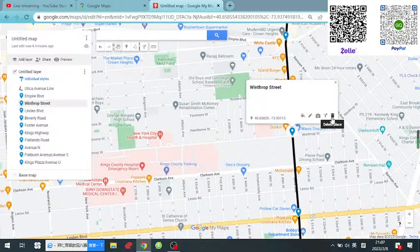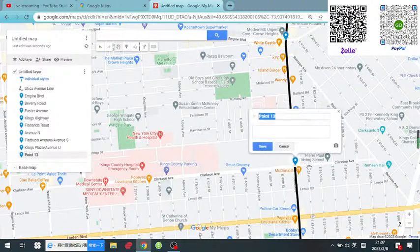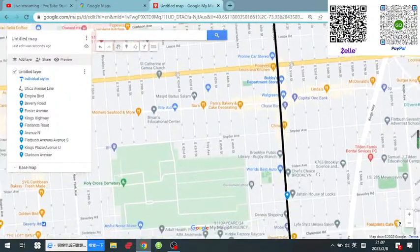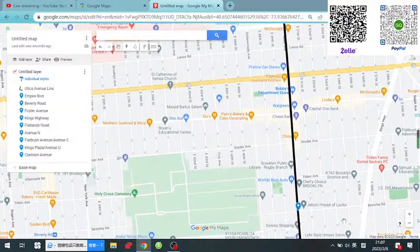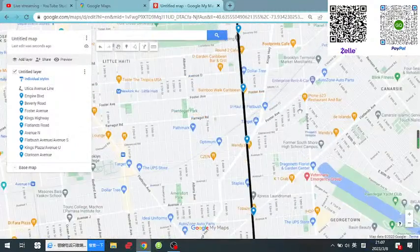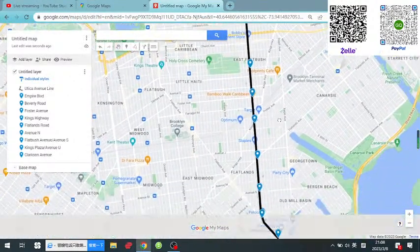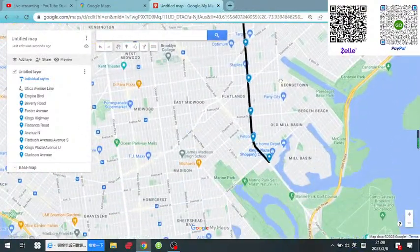So now I'm going to remove these two stations. So we had two stations, and I'm going to put it here at Clarkson. So we did some modification here. Is this too far? Kind of far, but I think it's okay. Should we move it up a little bit? I think that's going to be fine. Okay, I think that's fine. I think this will be pretty good.